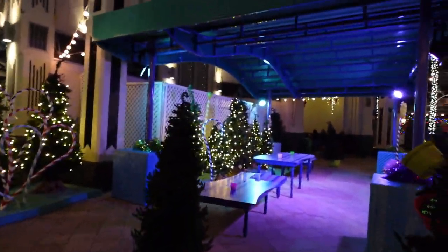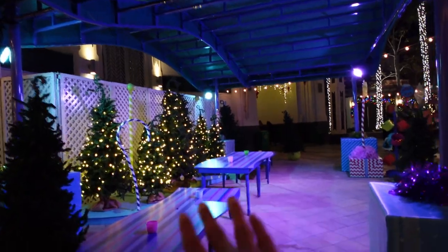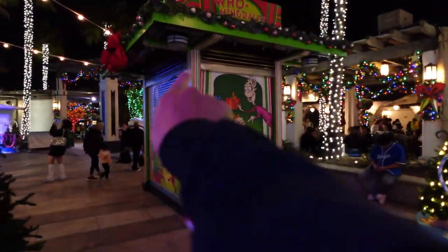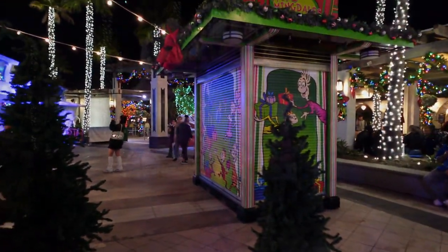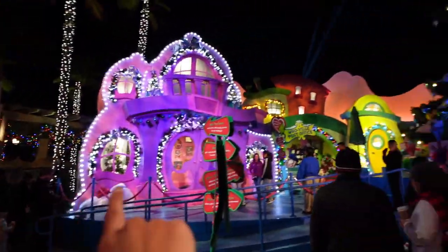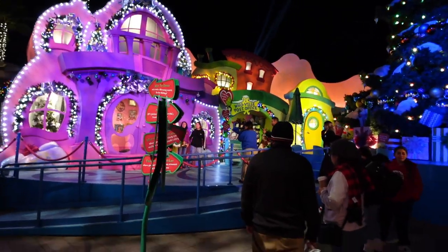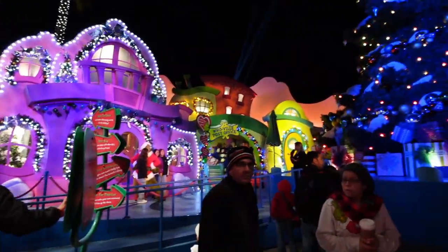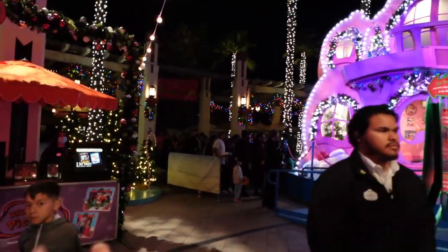They switch things up a little bit this year. Usually you can meet the Grinch here, but this is where you make an ornament, and they have some stuff to, you know, merchandise cards right up here. You can now meet the Grinch and Max over here. This is a much better spot, much bigger, better photo opportunity, in my opinion, than the spot here. That way the line goes snaking over there.